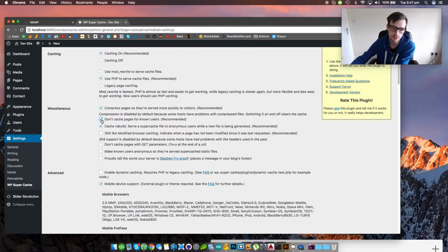Don't cache pages for known users, i.e. us. So if we're logged in and we make a CSS amend and for some reason we don't see an effect on the front, that's because we're getting a cached version of the page. And we don't want a cached version. We want to see exactly what the site is as it is, because we're making amends. We want to see those amends instantly. So we check that so it doesn't cache it for us.